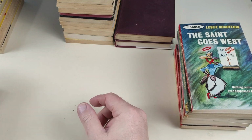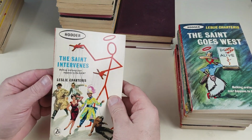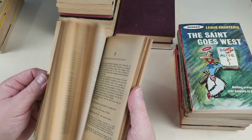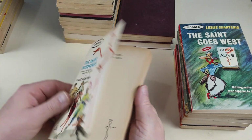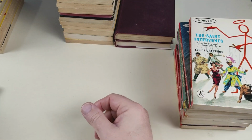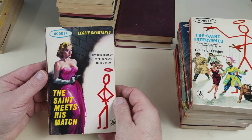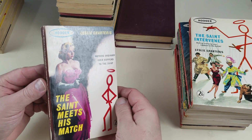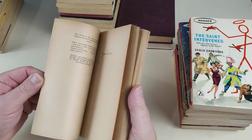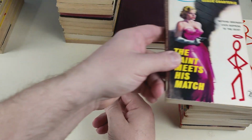Certainly in Saint heaven at the moment, with all the Saint books I've been getting through. I have to say that although the style is different to the Pan ones, they definitely feel like really nice additions to read. These Hodder ones really are. There's some great, great jackets here. Really, really nice. I think the Saint's probably due a revival, you know.